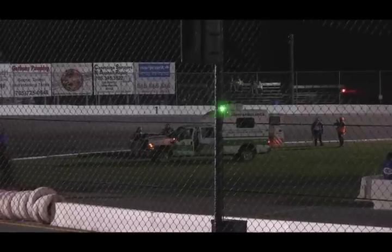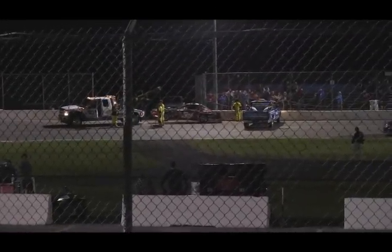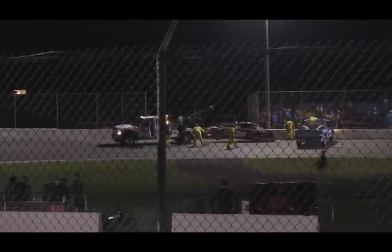Travis Halliburton out of the 39 car up here in turn number 1. But you know what? First year we watched NASCAR, Rusty Wallace had to win the race and do the most laps. And you know what? He did it.